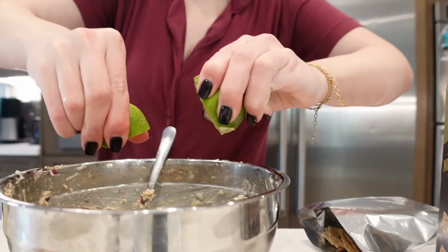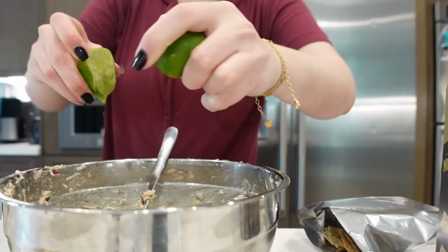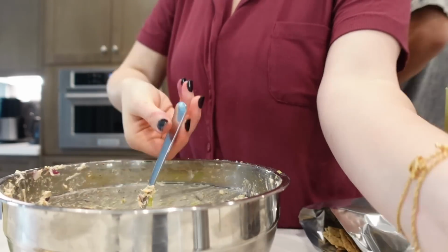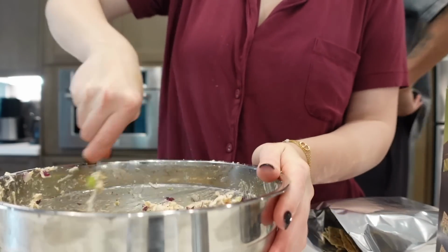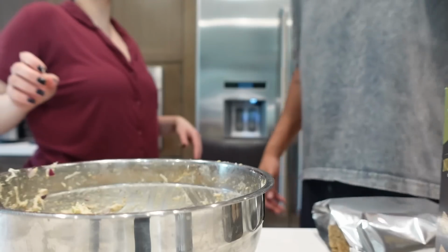Definitely needed more salt and lime flavor. It needed some more tartness. Work. Oh, to work? Yeah. I think this should be better, babe. See, it doesn't have the saltiness of Greek yogurt. Here, Daddy.